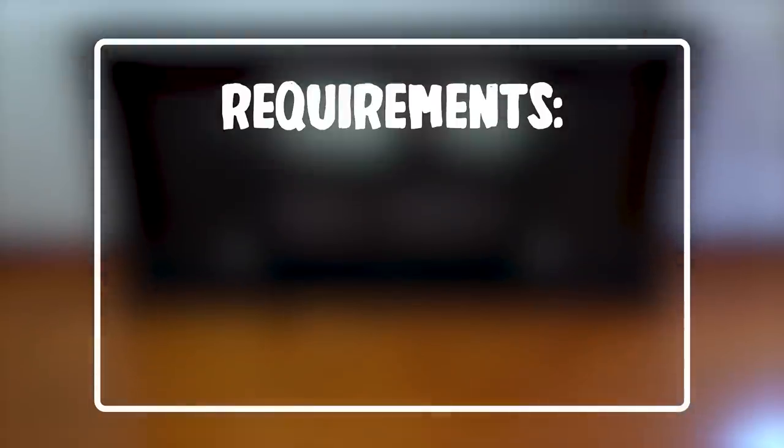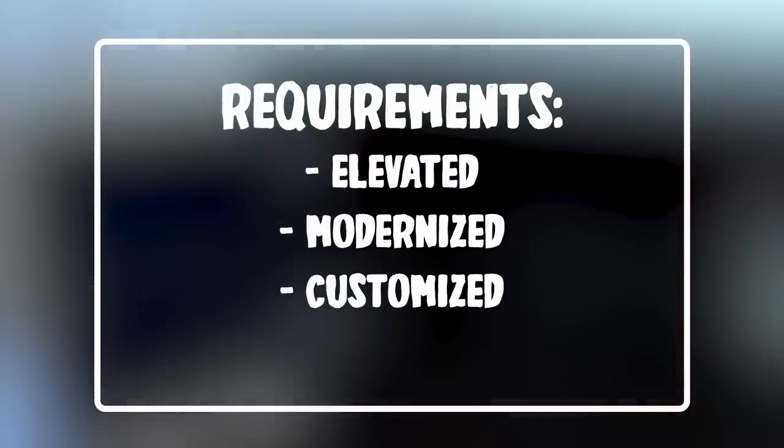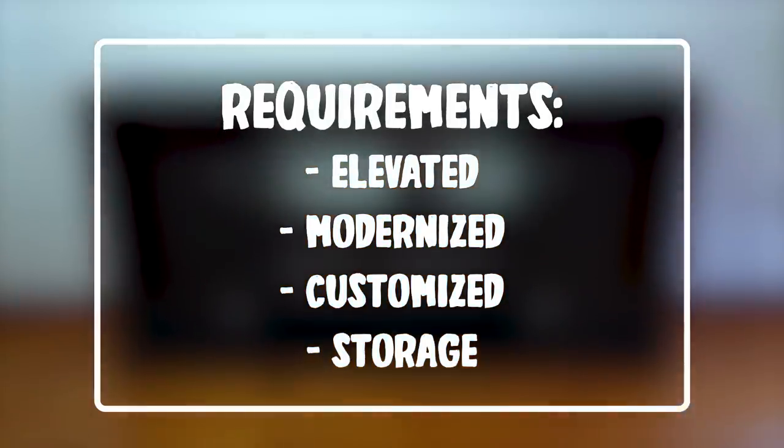So let's talk about the plan. First off, I need to take into account what Maddie and Mike want out of this piece. They asked for it to be higher off the ground. They want it modernized. They don't want this piece to look IKEA, of course, and they want to keep the storage that it currently has.